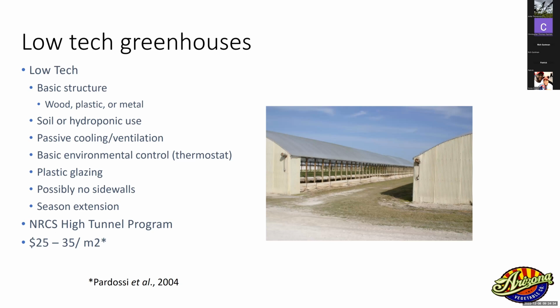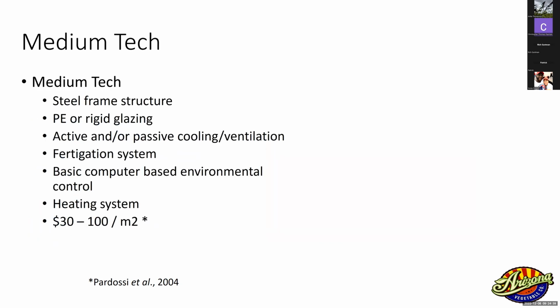And these are things you can build yourself or you can buy the kit. Next is medium tech. That's definitely going to be a metal type structure. That's probably somewhere where most of us are going to be playing. This is going to be a kit that you buy off the internet where they just send you a barrel full of parts and then you construct it yourself with your buddies over a weekend or your favorite contractor.